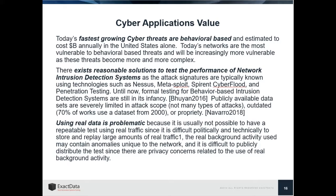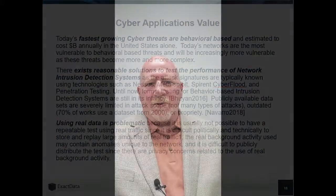And there exist today reasonable solutions to do network intrusion detection. There are great products on the market. You've got Spirent's CyberFlood, penetration testing, Ixia, among others. And basically what's happened is the attack signatures are known, and these technologies work very well.